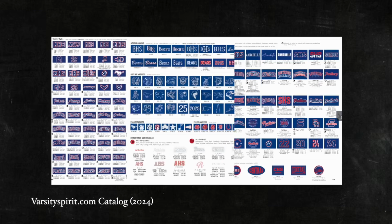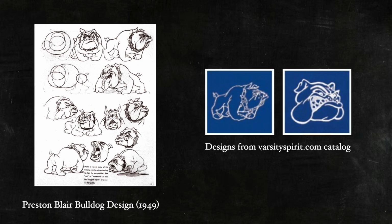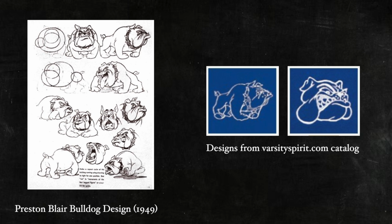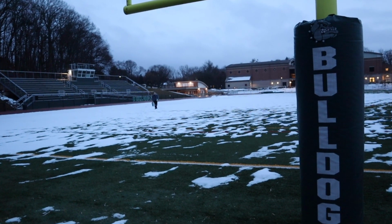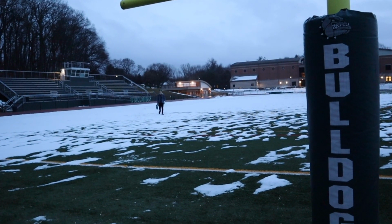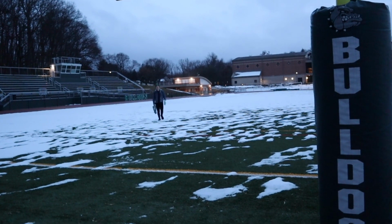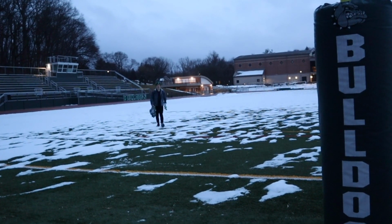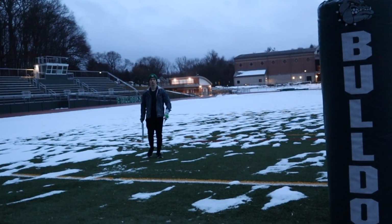Mascot logo books, or spirit catalogs as they're commonly referred to, likely incorporated Blair's Bulldog design into their catalogs, and schools, like ours, used these for inspiration when creating their own brands and logos. So to put this in the simplest terms, we have a mascot shared by hundreds of other schools. But what we found is that our design is a cultural icon, a classic character, and a concept 130 plus years in the making. To all the schools out there that know this motto, or other Bulldogs out there who might learn it, BD4L, Bulldogs for life.